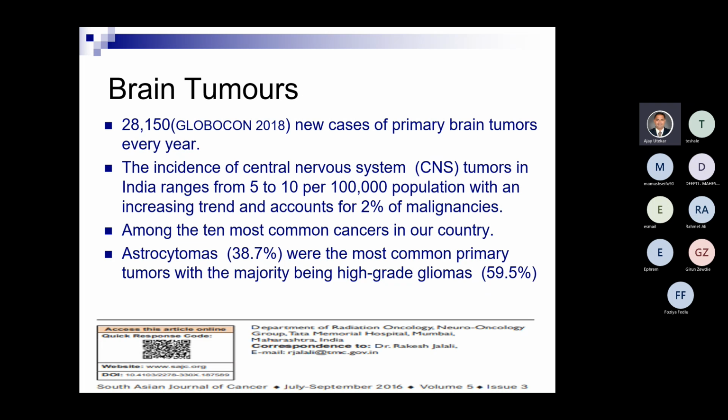So brain tumors, incidence-wise, 28,150 new cases of primary tumor were seen every year in Globocan 18. It is among the 10 most common cancers in the country. So this is Indian statistics overall.